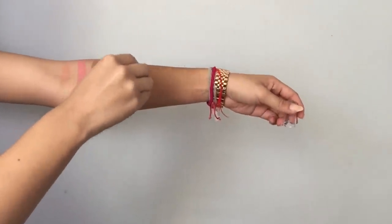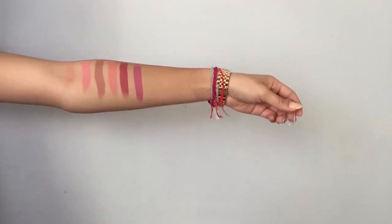So the name of this lipstick is so deceiving. It's called Mauve Outta Here in 907C, and it's not that mauve, it's more pink. And to be honest, Wine Room is way more mauve than this, but it's still a pretty shade and I like it.